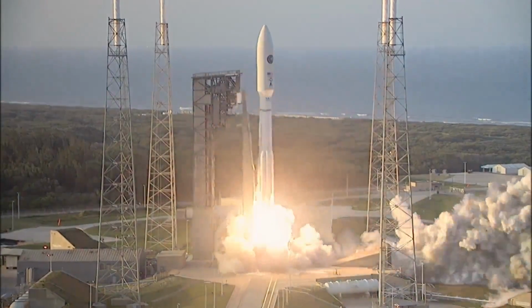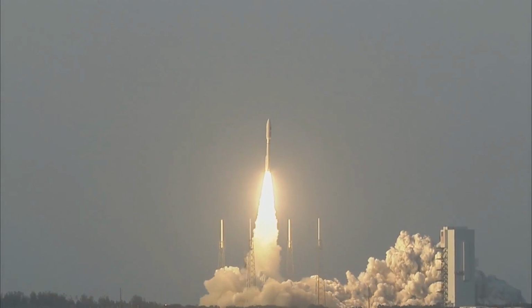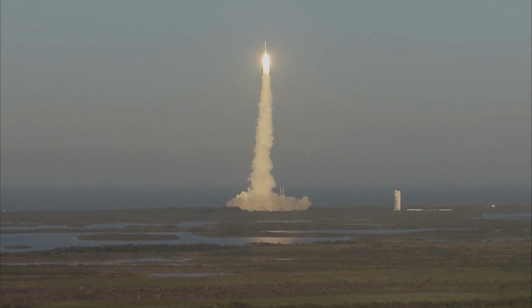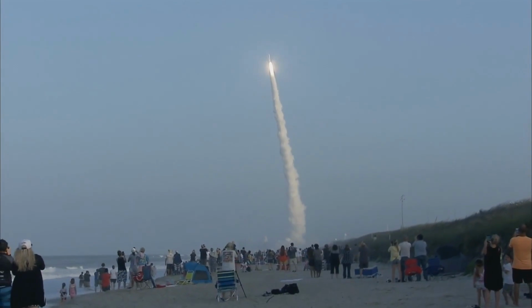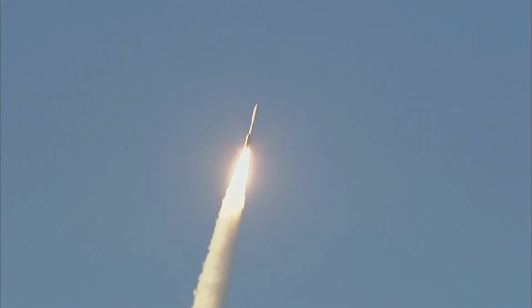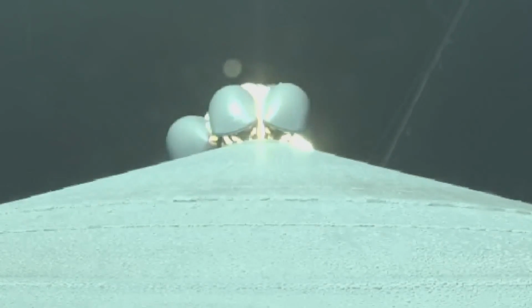And liftoff of the United Launch Alliance Atlas V rocket with AFSPC 11 from the United States Air Force. Good chamber pressure across all 5 SRBs. PU's gone to closed loop control. Now passing 20 seconds in flight. Continue to see good pump speeds and injector pressures on the RD-180. 30 seconds in.